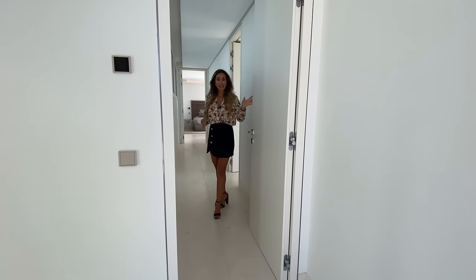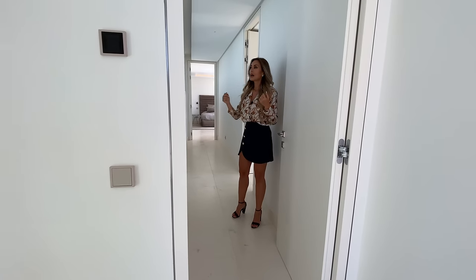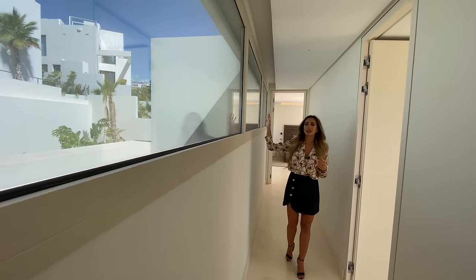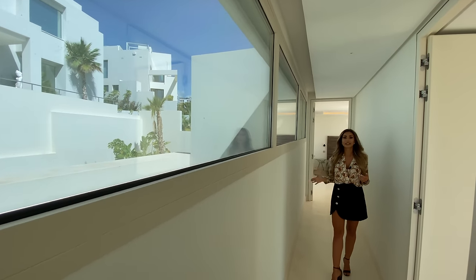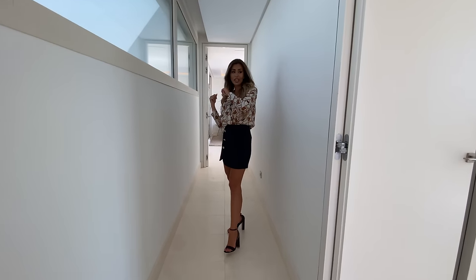As I mentioned before, here on the first floor we have a hallway leading towards the two bedrooms. We have a beautiful picture window over here that is mirrored, so it provides you plenty of privacy but allows natural light to flow in. And let's check out the master bedroom that is over there.